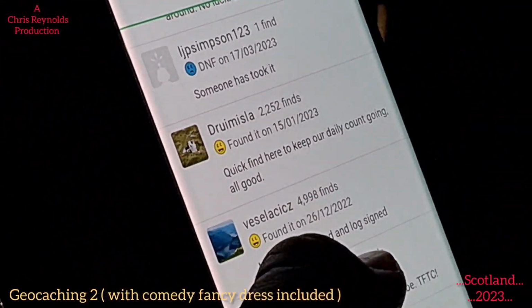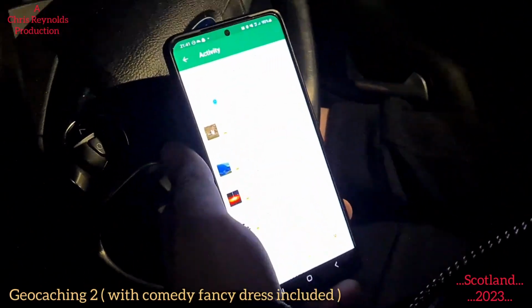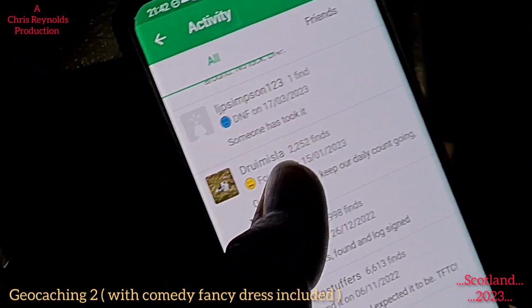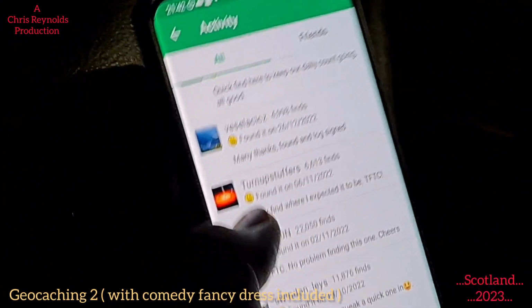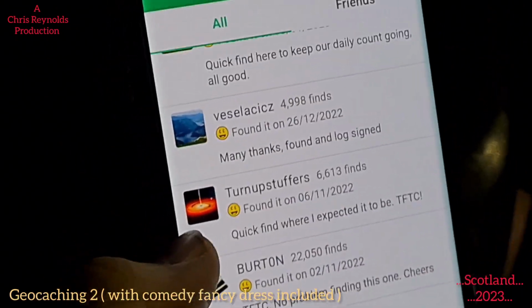We were where it said it was supposed to be. It was last found in January, and somebody said in March it was stolen. Oh, it was stolen. Or somebody took it, rather. But, right, that's probably the best we can do. Probably it could be just that the people wrong you don't want to see. Quick find where I expected it to be, so it probably was.